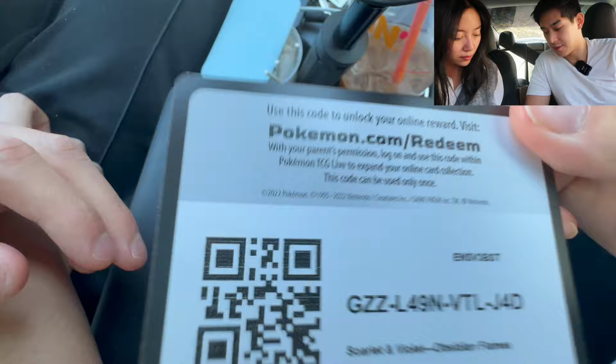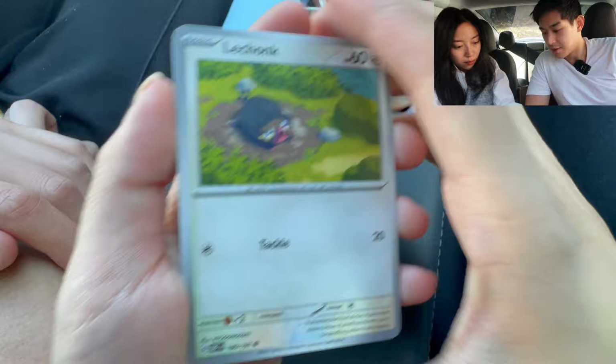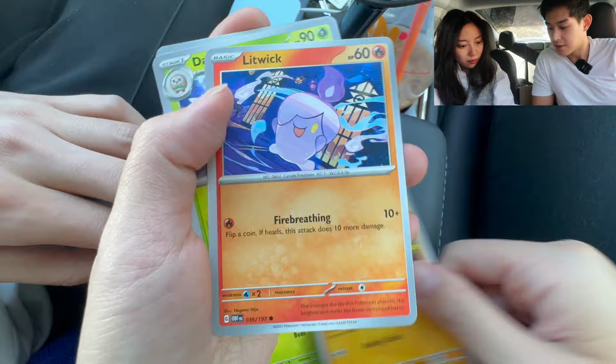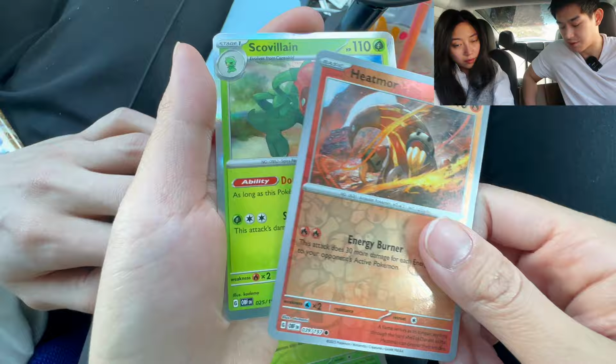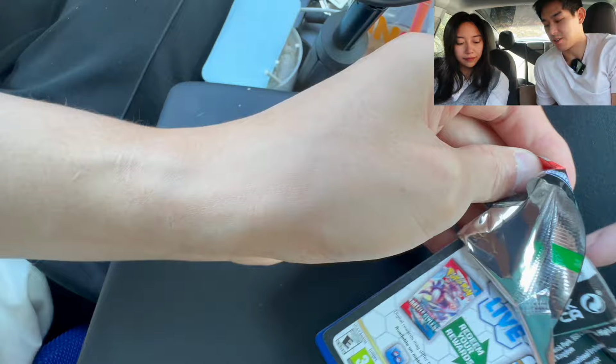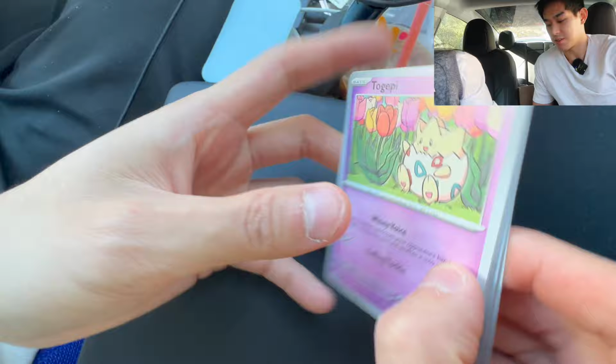And we got Lechonk, Fungus, Nosepass, Litwick, Dartrix, Frogadier, Stunfisk, Bounsweet, a Heatmor, and a Scovillain. So, the only card I really want, besides the Charizard ex art, seems to be the only card that is actually worth something. Yeah, this has been a very bad set in terms of value, but all the cards in this set have just fallen off a cliff in terms of prices. But there are some cool arts in this set, though.